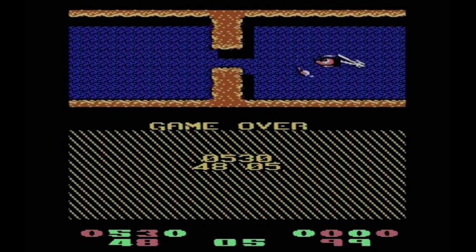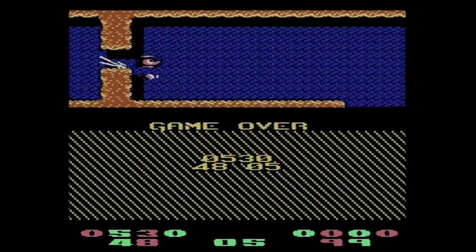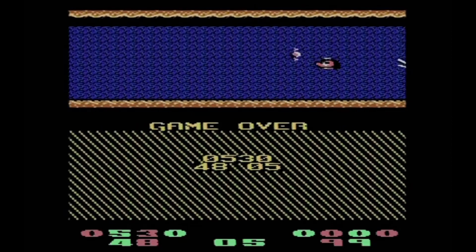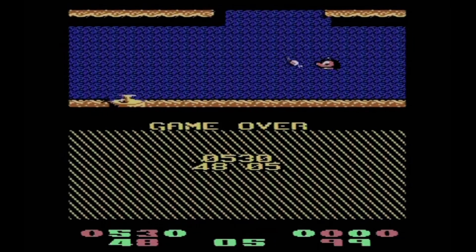Okay, so there's the tin opener. Oh, I didn't miss that because that's an empty room. So it looks like there's a few dead ends as you progress and the levels get larger. Yeah, it's a bit empty, it's fair to say, this game.